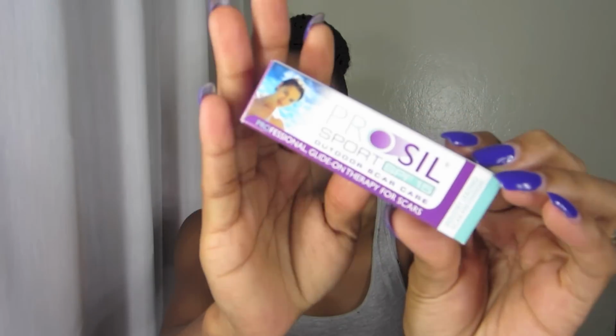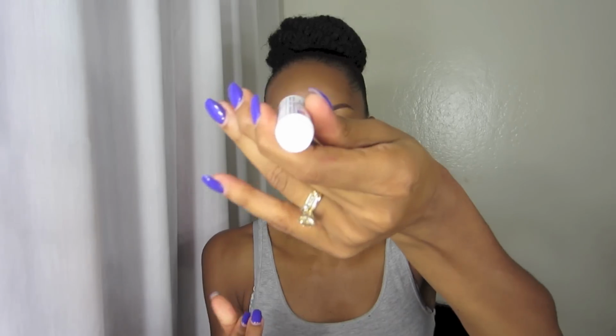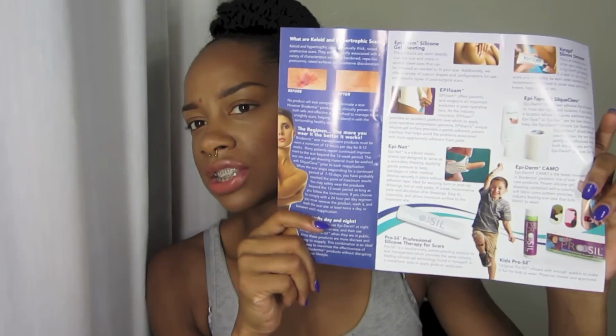And in another video, once I use this for the amount of time I should, I'm going to have before and after pictures and all that. So for any of you who have a scar or would like a way to get rid of that scar, you'll probably want to look out for that video. Let me give you an up close on what it looks like. This is what it looks like. It's just a clear product on the inside. I think that this is really cool.